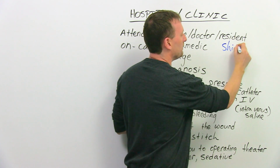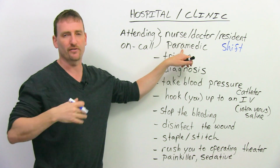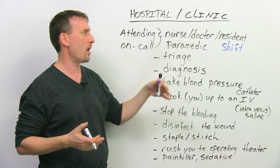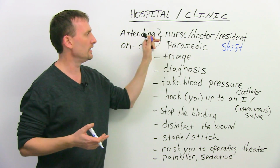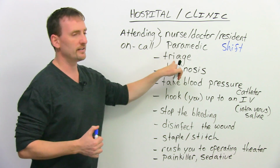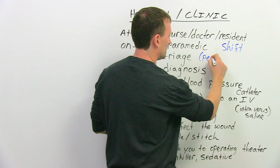Now, if you came in an ambulance, then the paramedic will have already started the whole process in the ambulance. But if you're walking into the clinic or the hospital, you will be looked at by the attending doctor or nurse. So the first thing they will do is perform triage. So we use this verb.